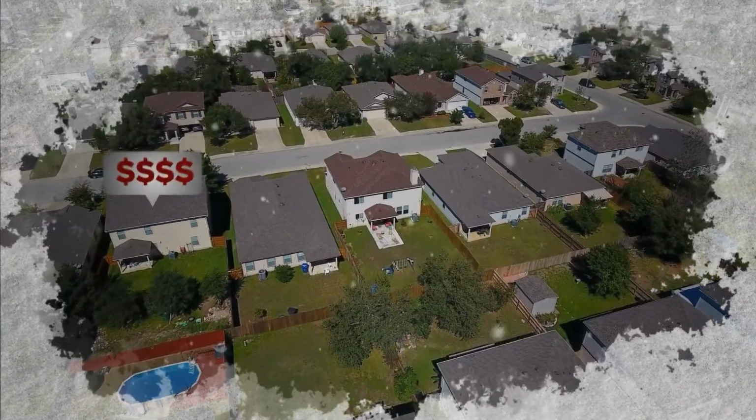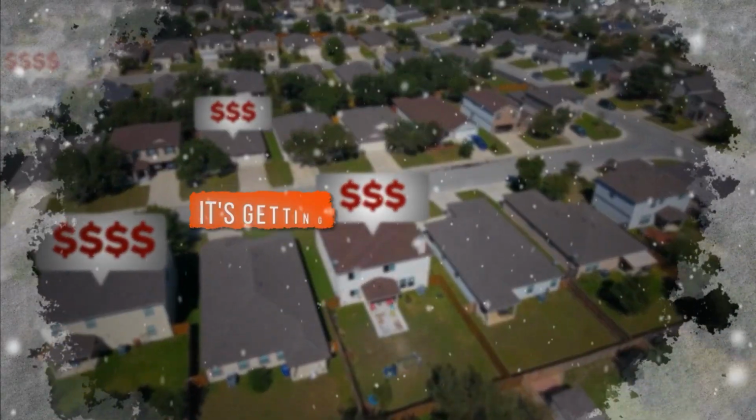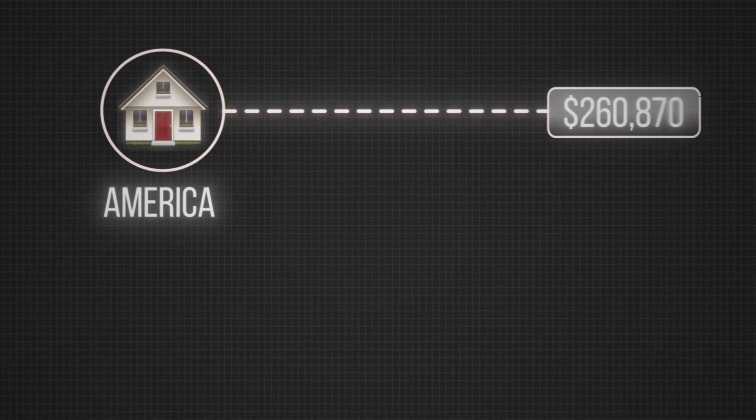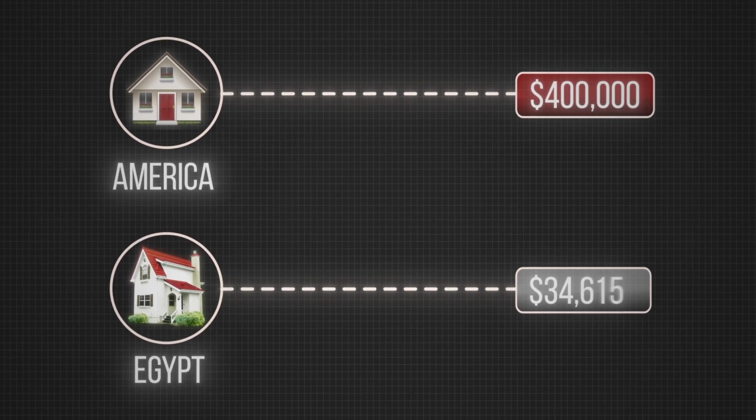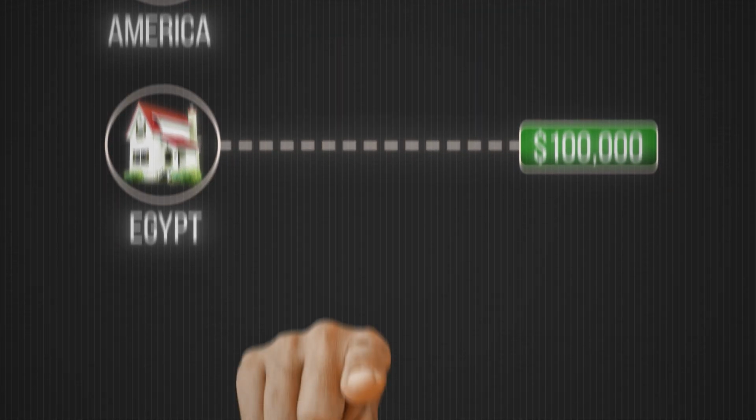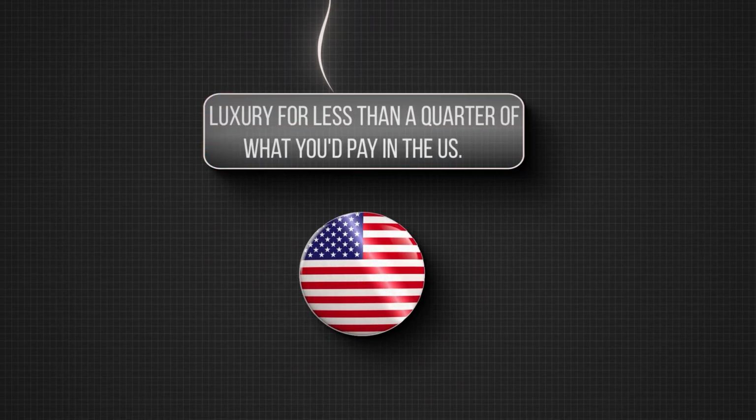Let's be real, buying property in the US? It's getting insanely expensive. A single family home? Easily over $400,000. But in Egypt, you can buy a luxury apartment for under $100,000. Yeah, you heard that right. Luxury for less than a quarter of what you'd pay in the US.